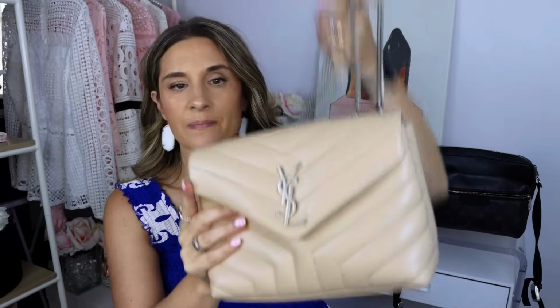I'd highly recommend it, but specifically in this color, Poudre. It's kind of hard to find, but if you can, you will not be sorry. It is the perfect beige.